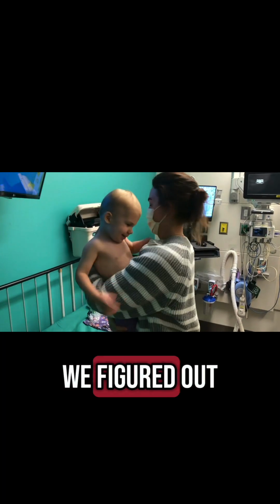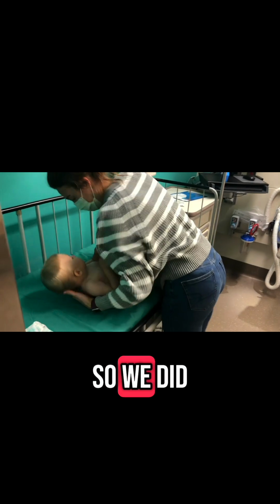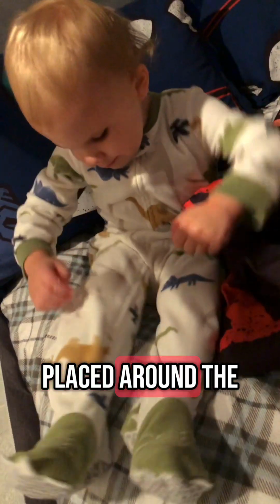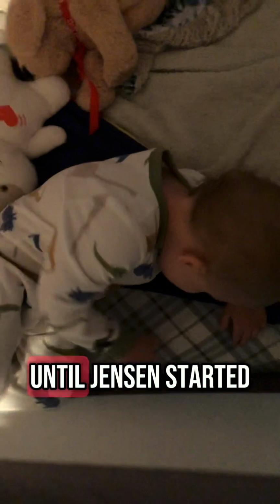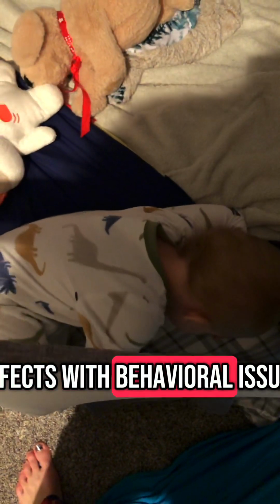At this point, we figured out that his ears were causing him problems, so we did get ear tubes placed. Around the same time, we then started a different sleep medication. It's actually an antidepressant, but is more commonly used for sleep. Worked beautifully for a couple months until Jensen started getting some side effects with behavioral issues.